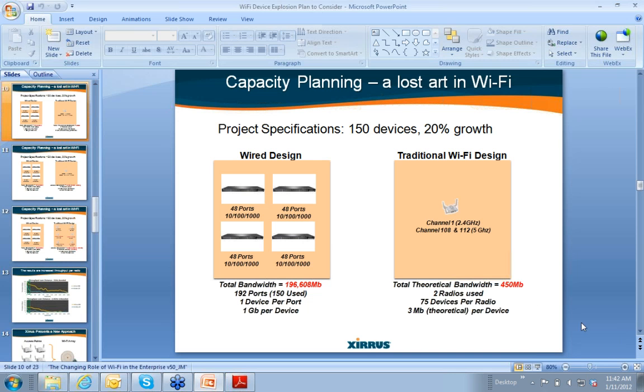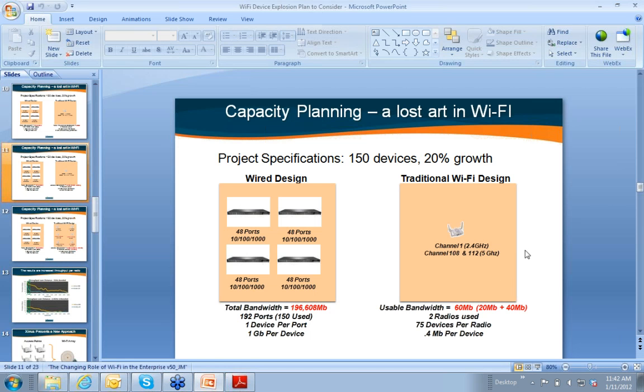If you do the math, and this is your theoretical throughput, the 450 takes into consideration one radio at 150 meg and bonding two of the 5 gig radios together to get 300 megs. So there's 450 megs of throughput theoretically, and you're getting about 3 megs per device, right? Now, in actuality, we've done a lot of studies on this, and you're not getting that type of throughput. You're not getting 150 megs unless you're standing directly underneath the access point. If the access point is through a wall, realistically you're probably getting about 20 megs, or if you bond some channels together, you might get 40 from a traditional omnidirectional access point.